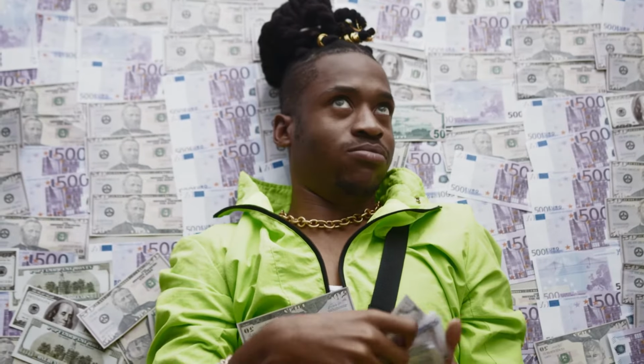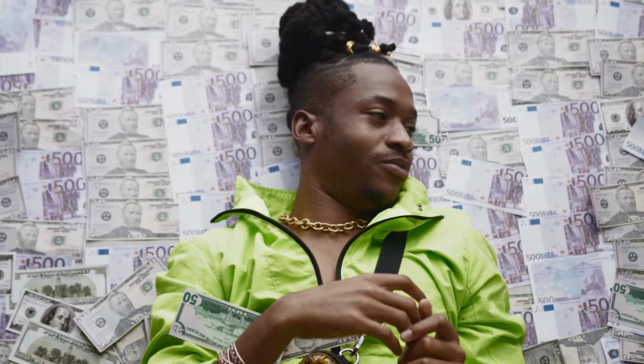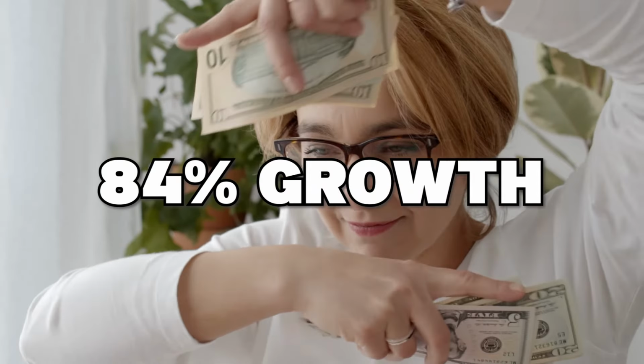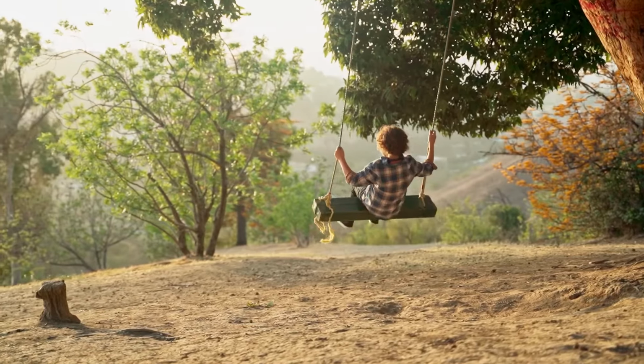Let's say I want to retire at the age of 61, and let's assume I start with $1,000 in my Roth IRA. If you save $100 a month for 37 years, your investment might be worth over $290,000. That means I'd be putting in roughly $44,400 on my end. However, the growth is 84% of the total, or roughly $245,000, which is absurd. Let's just have some fun with this.